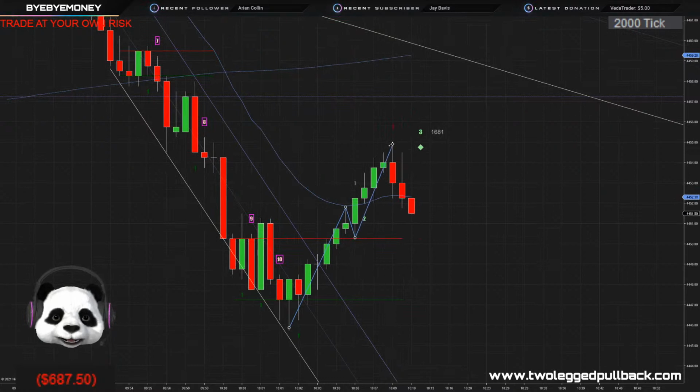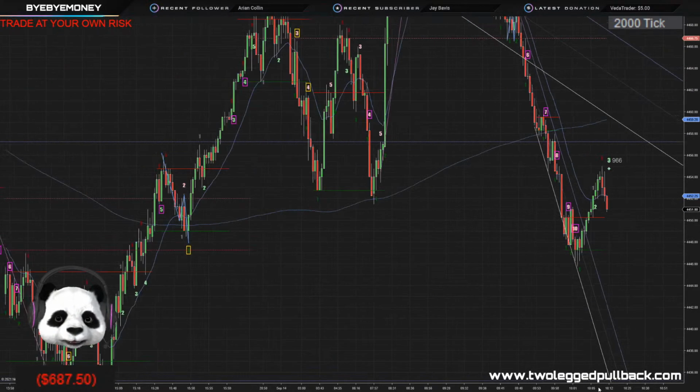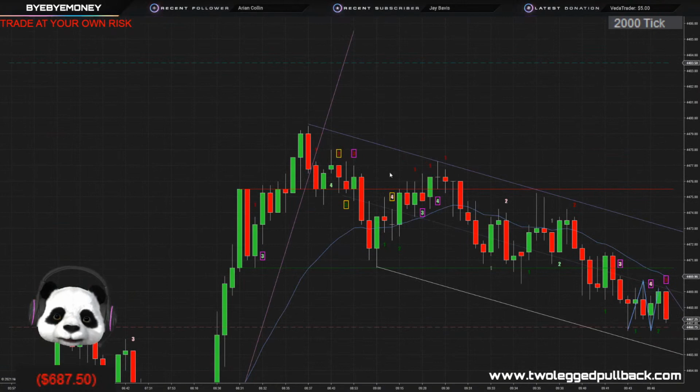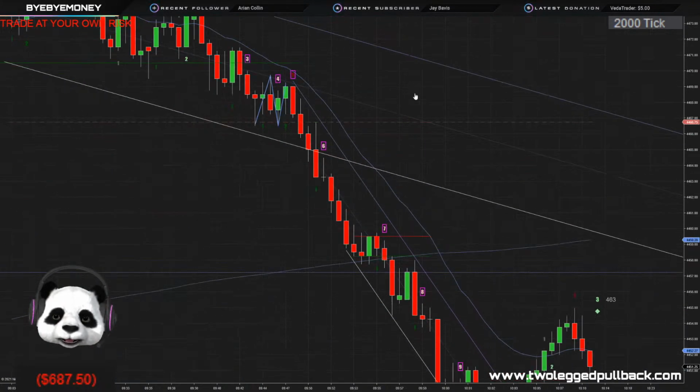That alone, maybe I should have just taken it because the risk was small. But man, when you have this many bull bars in a row, 1, 2, 3, 4, 5, 6, 7, 8, 9 bull bars, 9 non-bear bars in a row, I'm looking for a new low now. That's a typical pattern here, right? New low. But absolutely incredible. That L4 setup double top in the beginning of the day was the reversal point, and it just never looked back.